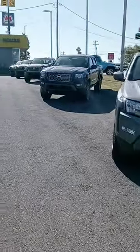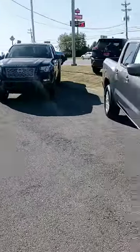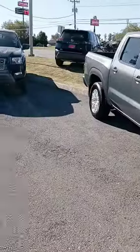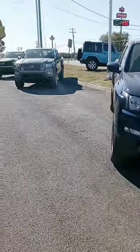We received your interest in the Frontier and also your Kia trade. There's a Pro 4X there. Anyways, I was looking to see where the others were. We do have a few more, but we have four SV four-wheel drive crew cabs. And looks like there's three color choices.